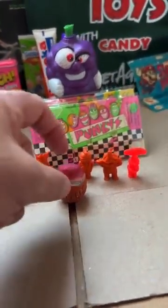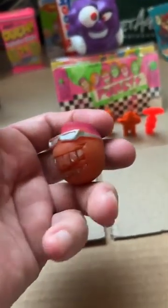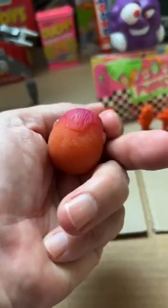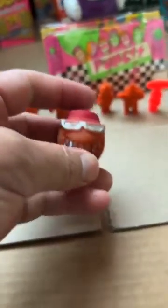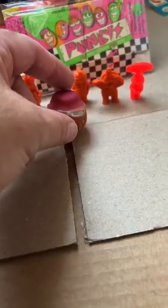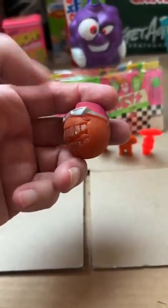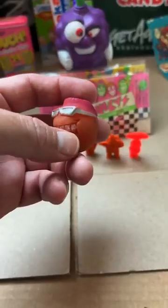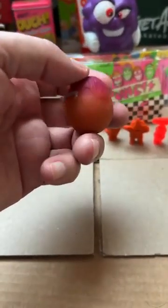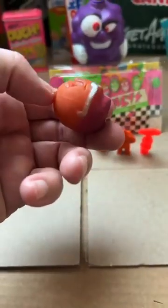One more time. A 1986 Punkys ball has been discovered. Wow. Can't believe I'm holding this after all these years of looking for these online. Searching for this, that's the problem. Because I imagine a lot of people, after 40 years, they don't know what this went with. Is it a mad ball? Is it just some random vending machine?